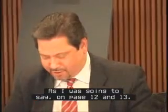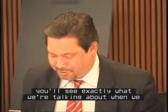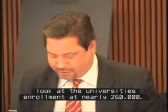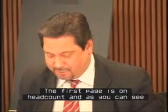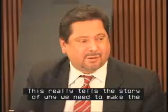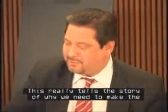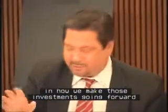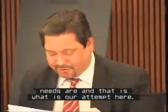As I started to say, on pages 12 and 13 you see the graphic of exactly what we're talking about when we look at the university's enrollment at nearly 260,000. The first page is on headcount, and you can see an even greater jump in 2009 on the FTE. So this really tells a story of why we need to make the investments. I know we're going to be challenged in how we make those investments going forward, but we need to lay out in our budget message what our needs are, and that is our attempt here.